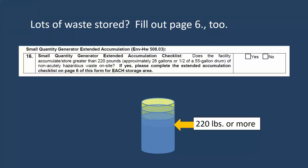On to item 16. The last item on this page is really a notice that if you have more than 220 pounds of non-acute hazardous waste in storage, you have a higher level of risk and therefore have some additional requirements to meet. On this line, tell us if you have more than 220 pounds or not. If you do, make sure you complete the checklist on page 6. If you never have more than 220 pounds, congratulations. You don't have to fill out that page.